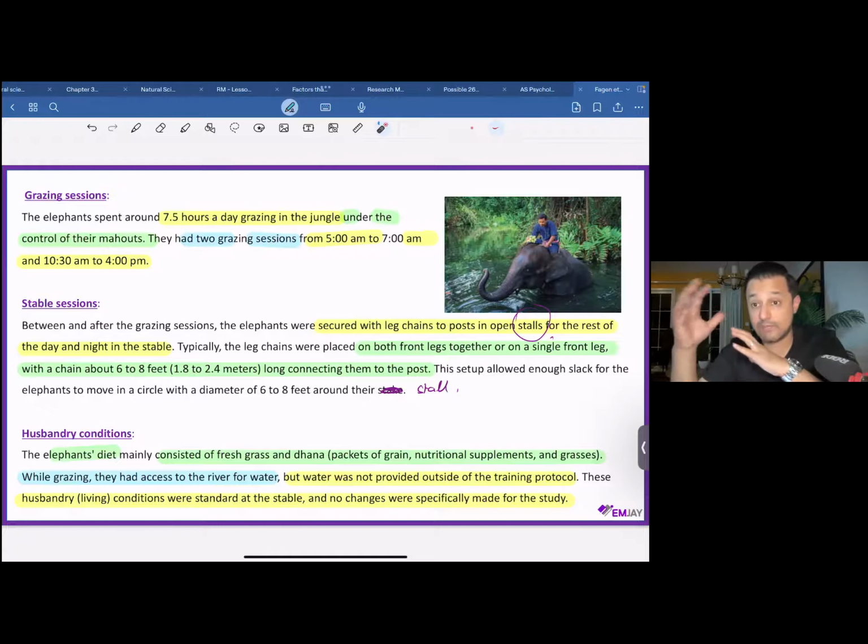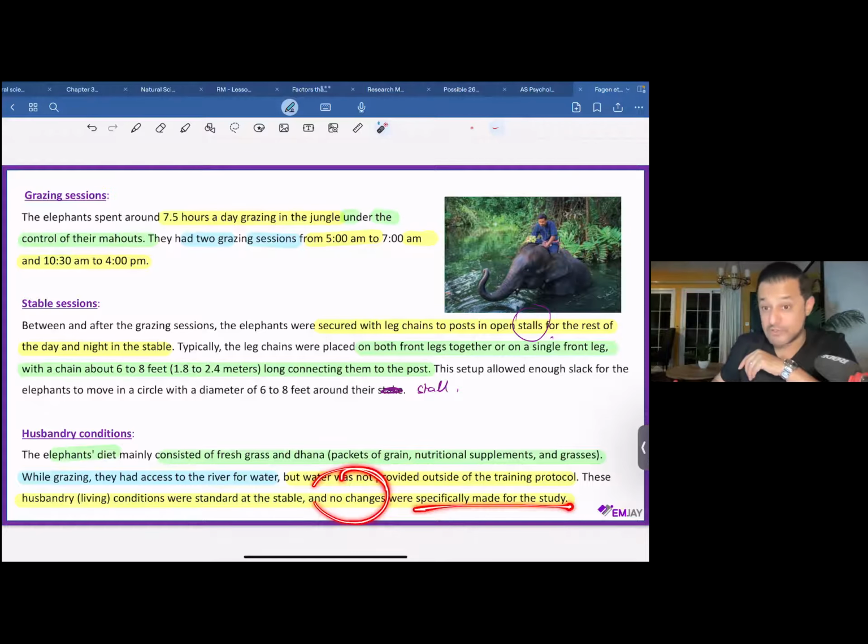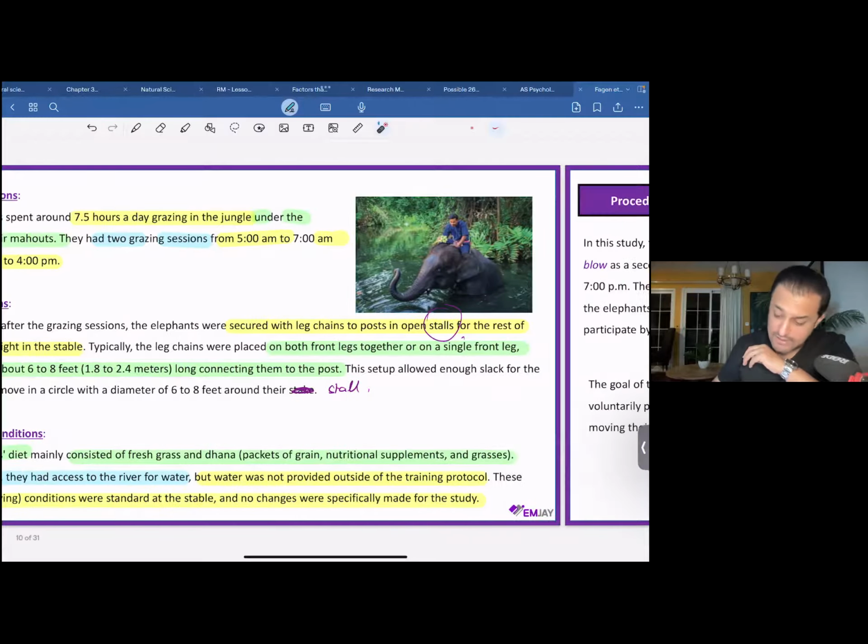Now, keeping in mind their daily routine, their daily routine was not really affected, especially their grazing sessions, right? So these husbandry living conditions were standard at the stable and no changes were specifically made for this particular study. It's pretty important that we note this down over here, taking this ahead.